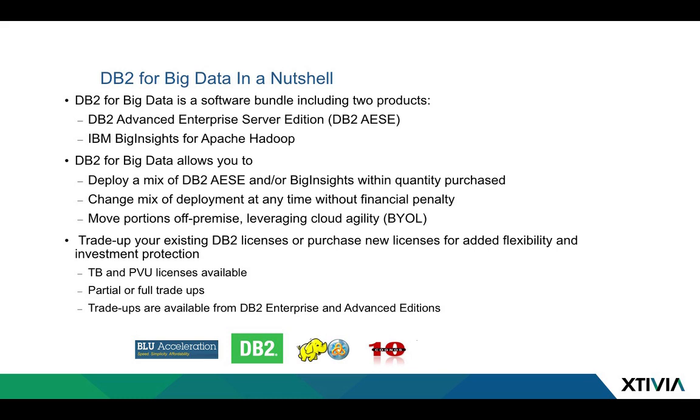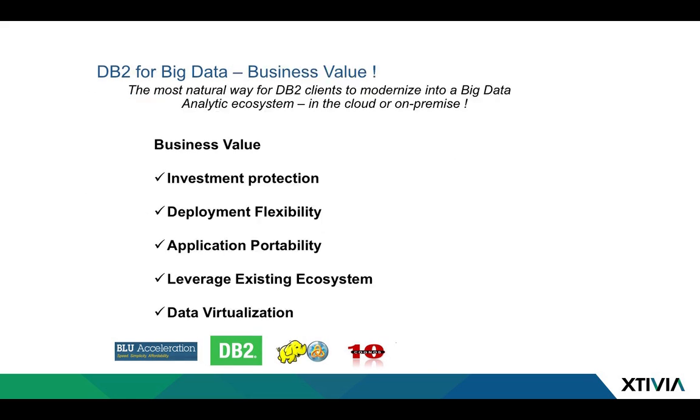So there's a great opportunity here to leverage the investment you've made in your applications, gaining that portability as you shift data from relational to Hadoop. So again, in addition to supporting SQL across these platforms, we're also providing a number of data virtualization capabilities with DB2 and Big Insights and Big SQL, such that you can now federate information from many other non-IBM data sources as well.